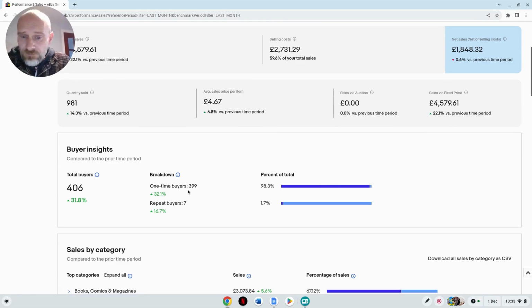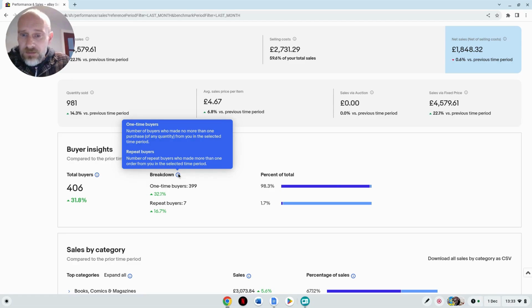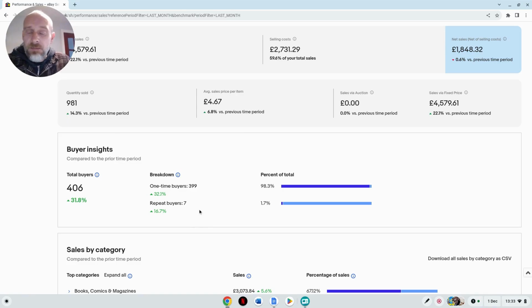Right, total buyers, those that know this will know this, and those that don't won't. Repeat buyers, a big part of what I'm trying to achieve in the business is to generate repeat buyers. So that looks really low, only 7 repeat buyers across the time period selected in November, but what that means is there were 7 repeat buyers who bought from me more than once in November, not 7 buyers who have bought from me more than once. So it's a bit of a misdirect in that one there.